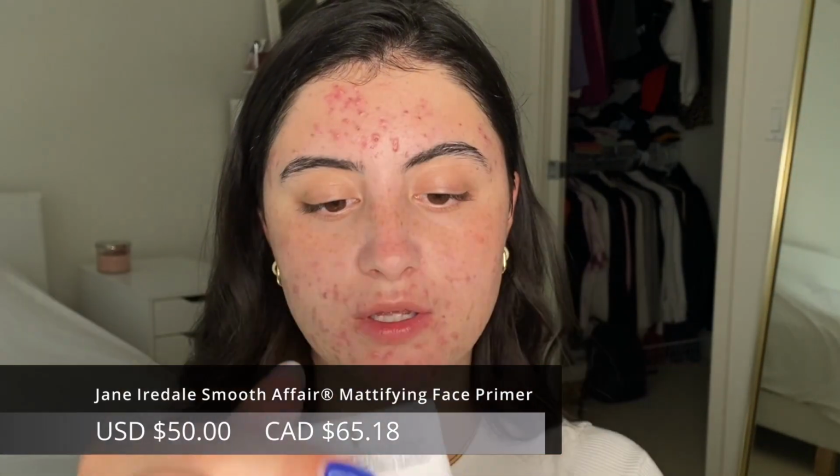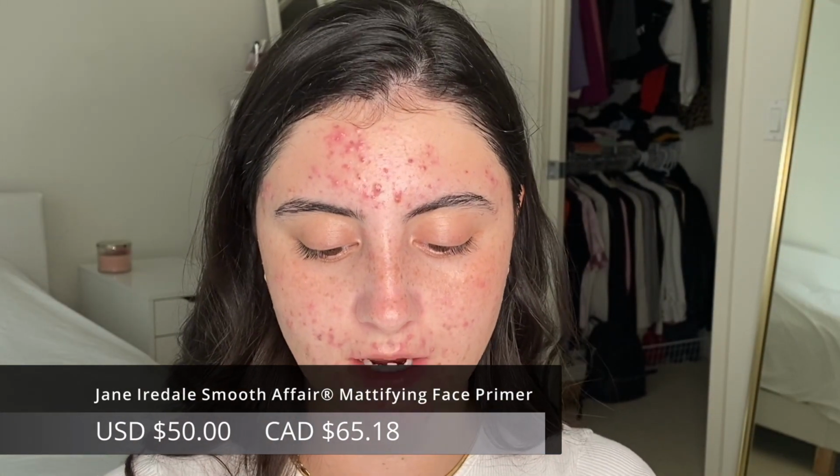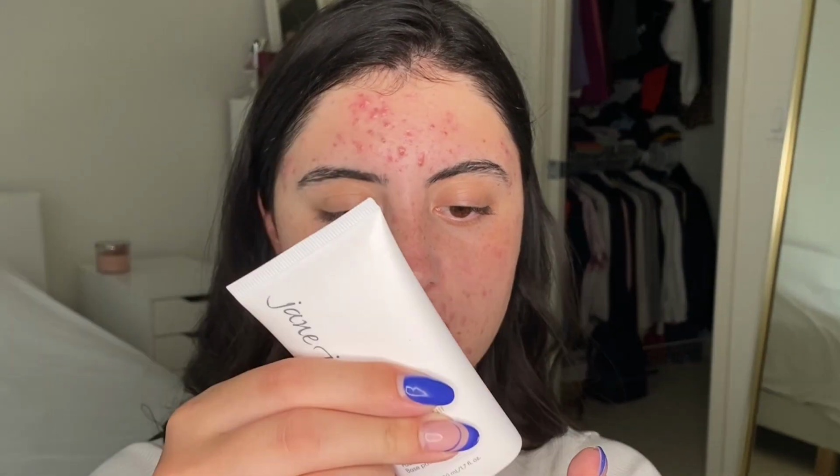Okay, let's get into some priming. So I want this makeup to last. I'm actually going to go in with the Jane Iredale Smooth Affair Mattifying Face Primer. I really liked this last time I used it, so we're going to use it again. It just looked really nice on the skin and prepped my skin so nicely for makeup, so I have been really enjoying it for those super hot days.